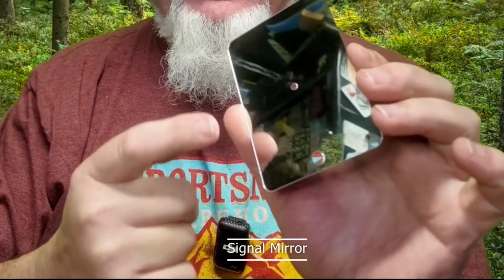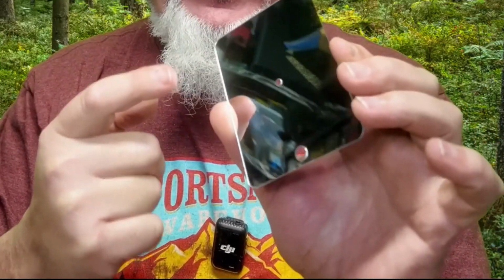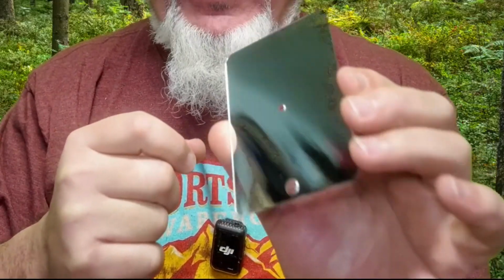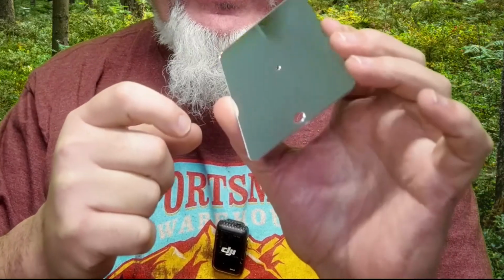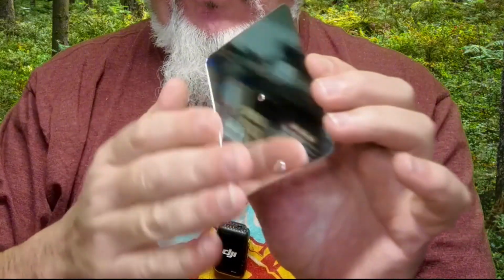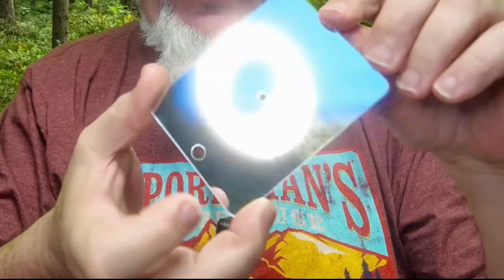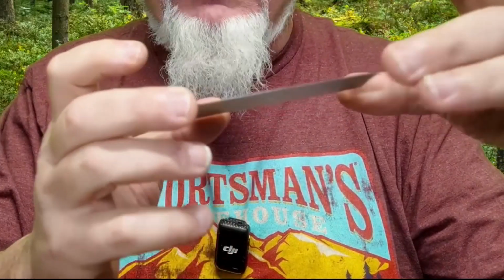Signal mirror. Lost, no radio, no signal. A signal mirror might be your best bet. In an open clearing, you can reflect sunlight to alert rescuers from miles away. It's one of the simplest but most effective survival tools ever invented. Even planes flying overhead can spot its bright flashes. It's lightweight, unbreakable, and could be the key to your rescue if all else fails.